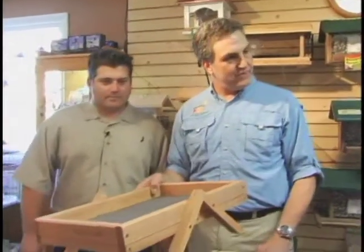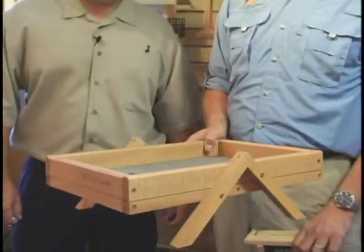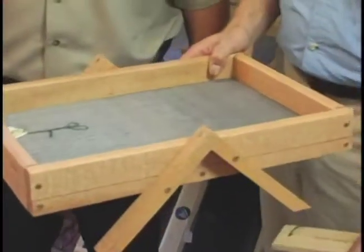Okay. And the tray is really good because it keeps the rain and the snow out of the seed. So it filters through, so it doesn't sit there and rot. That's correct. Right. Yep. And also keeps the seed then from falling down on the ground. Right. Some people don't want to have it in their grasses. Okay, Jeff.